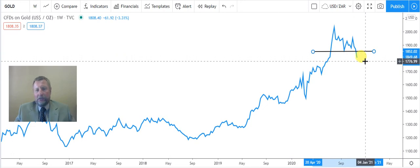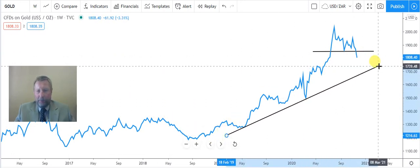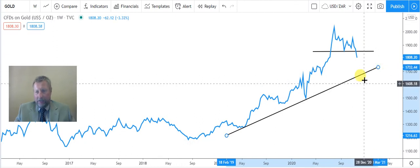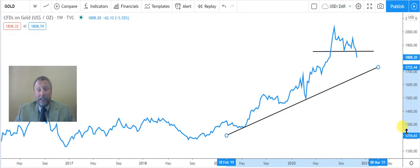It wants to turn around. And for a medium to long-term investor, because a lot of people believe in gold for the long term, the support line here is all the way waiting at 1685. So it can easily pull back to 1685 if this selling persists.